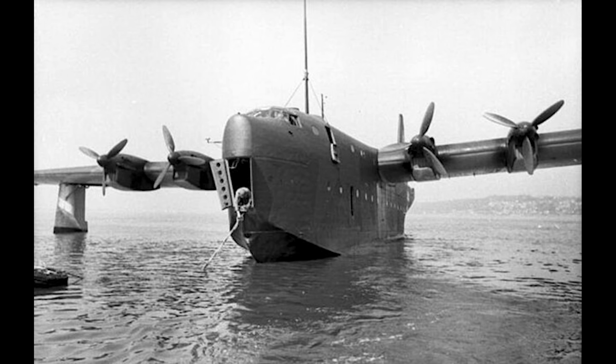The BV-238 was an impressive plane, to be sure, but it didn't have much of a history. Only one functional plane was built, but it didn't really see service and was strafed and sunk by a squadron of P-51s shortly before the war ended. But it did exist and it did fly.